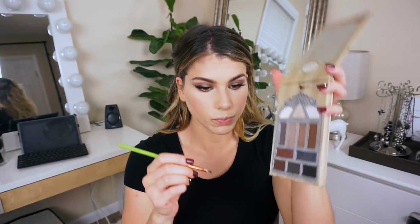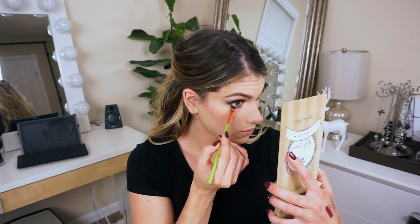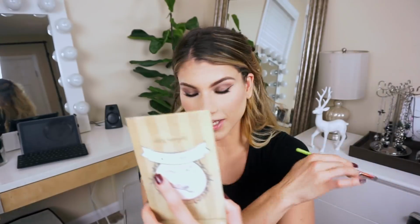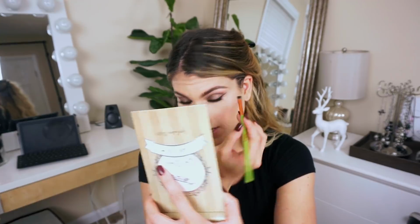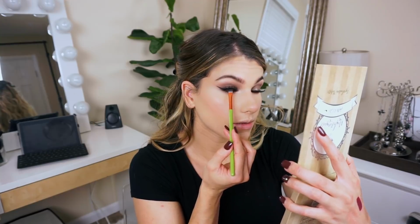So we're gonna pick up Swoop, which is that darker brown, and I'm gonna keep this really close on that outer part of the eye and line it up with the eyeliner. Duh! This looks black because I had just had black on this brush from earlier for the upper lash line. So whatever, doesn't really matter. Swoop or All-Nighter. You just kind of want to darken it up. Whoa, that looks cool.